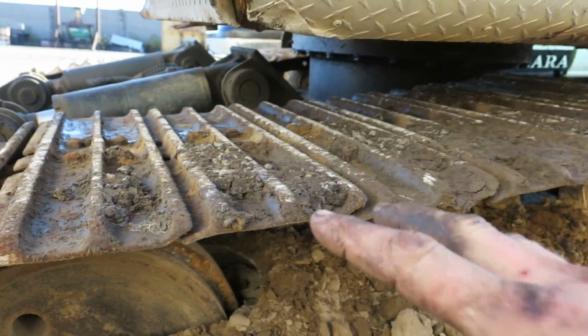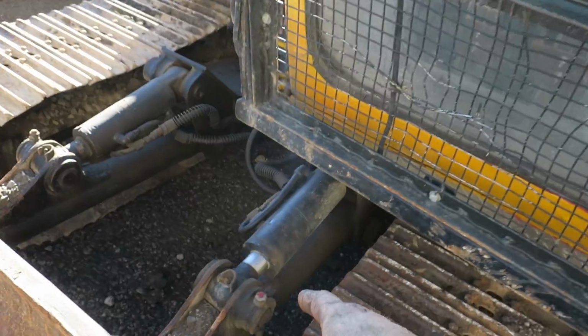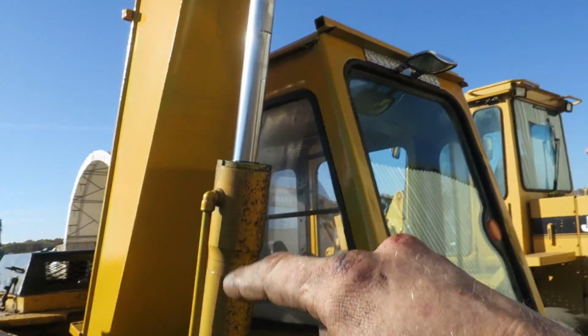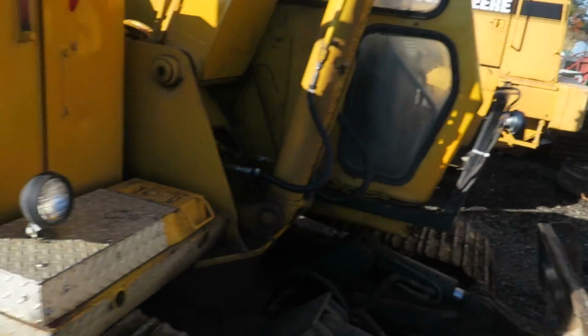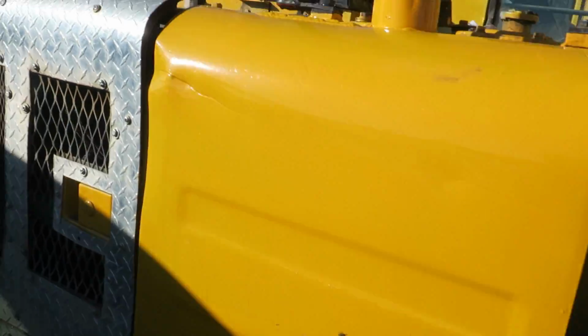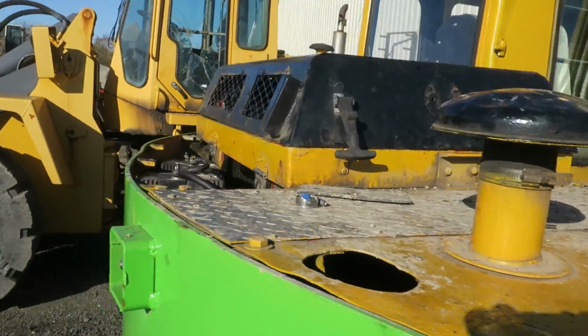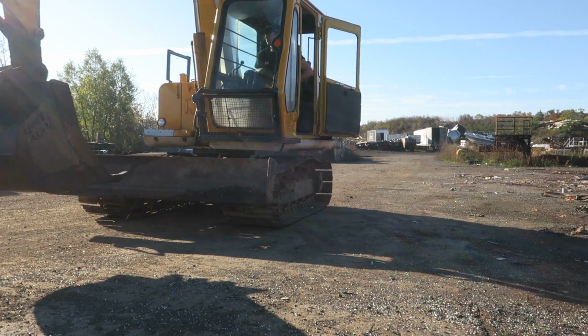So this undercarriage is in decent shape. It's not leaking out of these cylinders. That one's seeping a little bit, but the top one and the bucket are actually in really good shape. So if they can get the leaks figured out on the engine and maybe hook up a mechanical oil gauge and a mechanical temperature gauge in there.